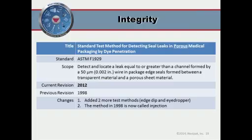The standard is ASTM F1929. The current revision is 2012, and the previous revision is 1998. In this revision, they added two more test methods called the edge dip and eyedropper method. The method listed in 1998 is now called injection. Herb, do you know why these two methods were added? It was for the convenience of running the test on odd-shaped products, Katie. Sometimes it's just much easier to dip an edge in than it is to insert a syringe into the package and inject it, such as we show on the next slide.